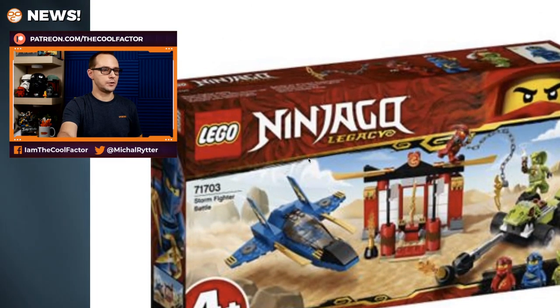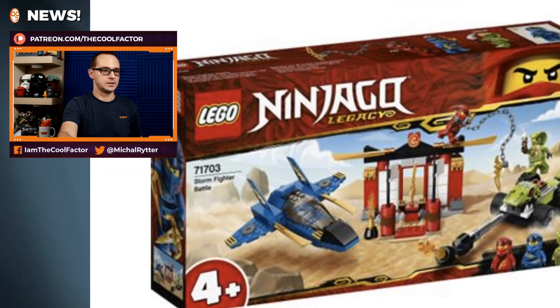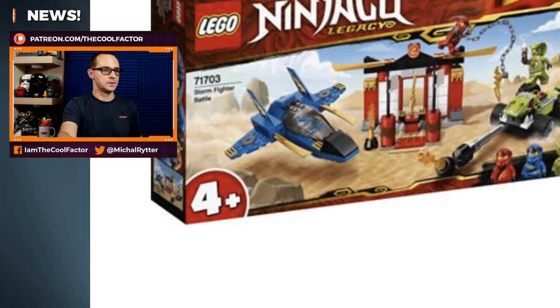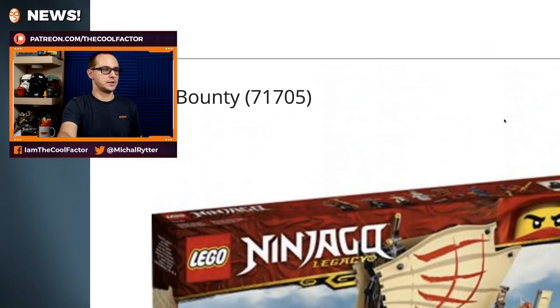Okay, next we have the Stormfighter Battle 4 Plus set. I'm guessing a $20 or $15 set. Seems like we have Kai, Jay, and one of the Serpentine. There we go. So a small jet and sort of a temple plus a lizard vehicle, if you will. Another Destiny's Bounty, of course. There has to be a Destiny's Bounty.